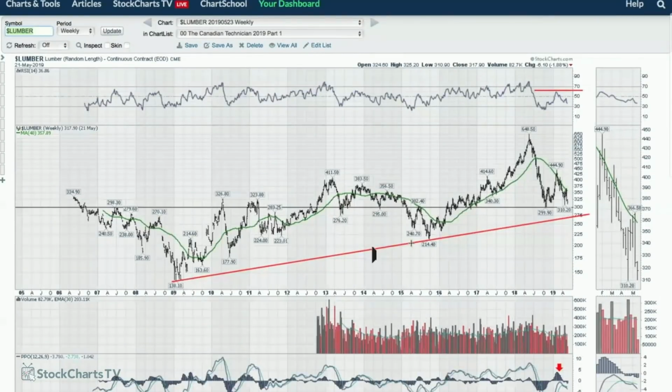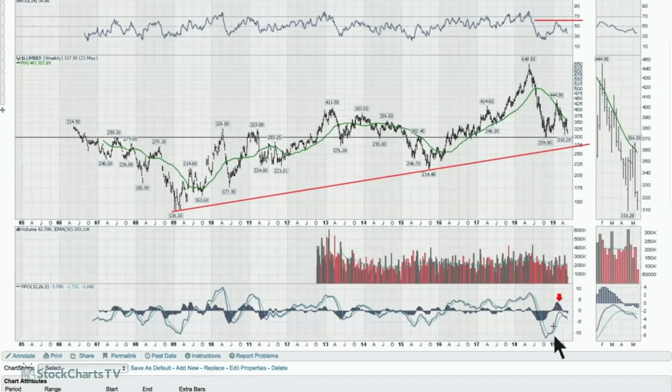And obviously, we've got this uptrend off the 09 lows that we'd like to see hold. But look at this ferocious rollover here. That's pretty bearish. The last time we saw that was in 08. There was another in 2014-15, same idea. Anyway, you get the idea. Lumber down hard. So I'd be very cautious being in those stocks until we get a better showing.